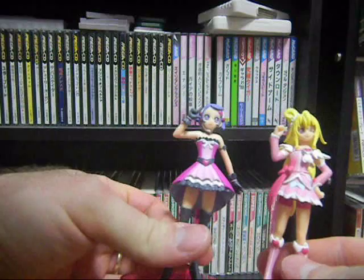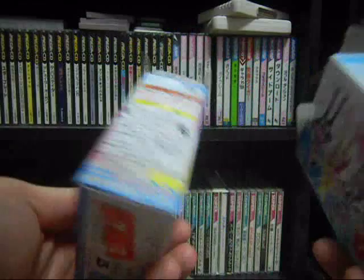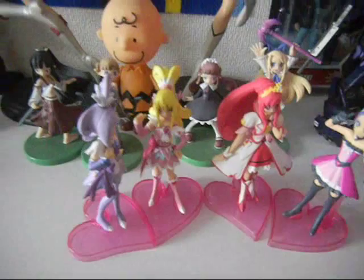Yeah. So, yeah. As you can see, these are not blind boxes. So, pretty cool. It's got the whole set of four. My daughter has the complete set now. Yay. All four Precure girls.